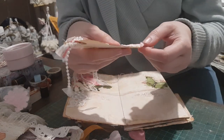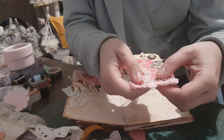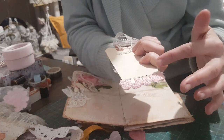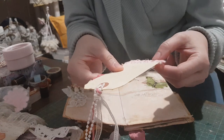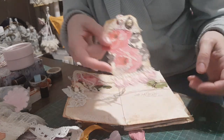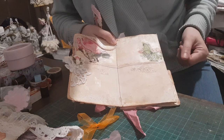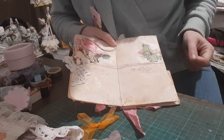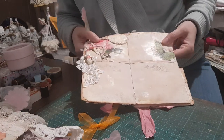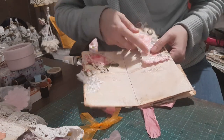Has that been like a knitted? Have you done that yourself? Yeah, through the holes you've crocheted the paper. It is. I wish I could do that. That's so cool. That looks beautiful. And I just love the way that looks. Stamping, the decoupage flowers. So pretty.